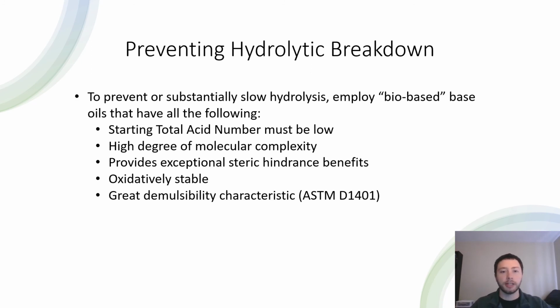You would also want a product that has a high degree of molecular complexity and also provides exceptional steric hindrance benefits. We also know that oxidative stability and hydrolytic stability tend to go hand in hand. Something that is oxidatively stable tends to be hydrolytically stable. So if you want to increase the hydrolytic stability, you want to find a product or an additive that is also oxidatively stable. Lastly, having great emulsibility characteristics is important. This ASTM method is D1401, and it separates the water from the lubricant or oil after mixing. When the products separate like that, it suggests that they will not mix as well. Thus, the breakdown in hydrolysis will not occur as quickly.